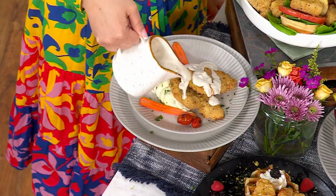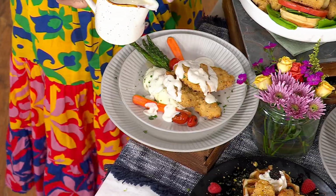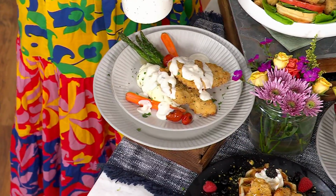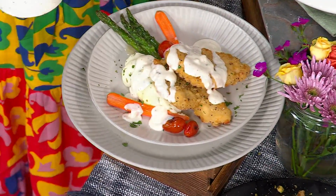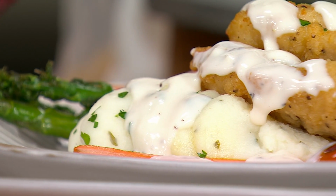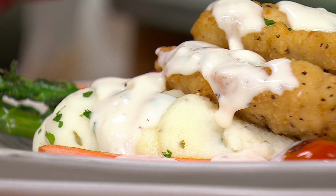And I've got it here. I can pour it on top of the mashed potatoes. It's so creamy. And the vegetables. A little peppery. Oh, yes, just a little bit. Oh, it's so Southern. But not too much pepper. No spice really at all. It just enhances the flavors of the chicken. Well, it's the way it's meant to be.